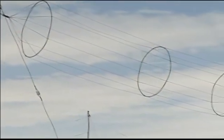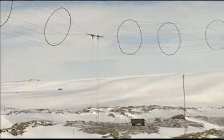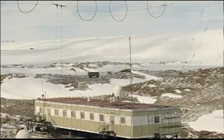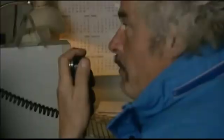Meanwhile, there is bad news coming in from Neumayer Station. The two shuttle aircraft were able to land there safely, but due to drifting snow, they are unable to go back to the Russian base until weather conditions have improved.